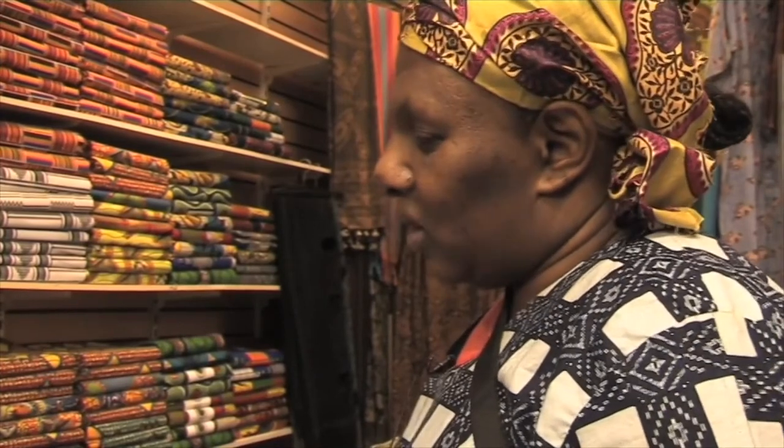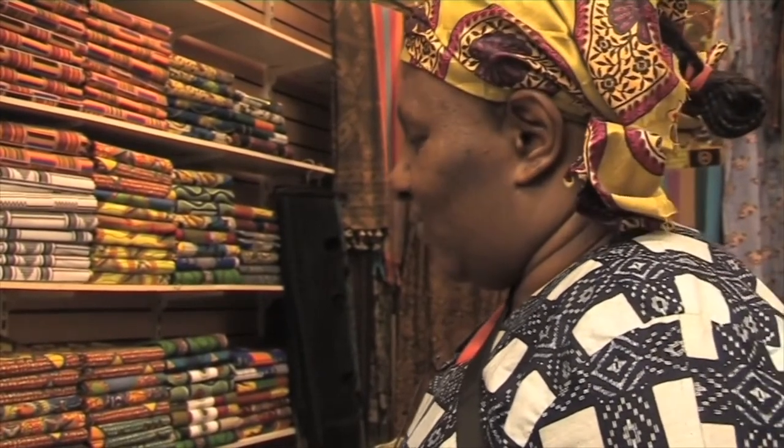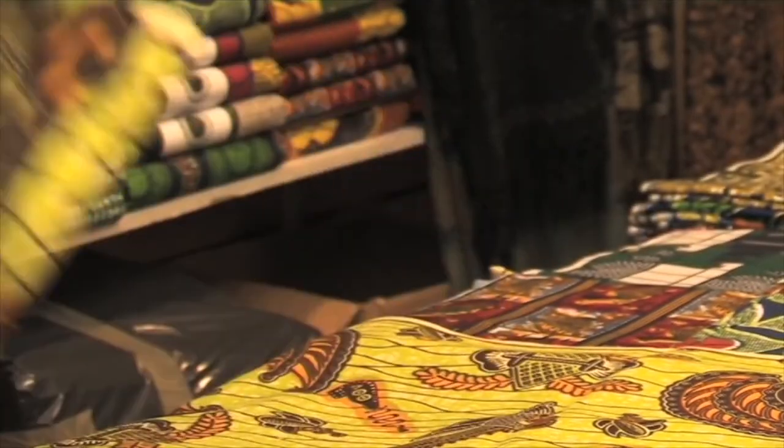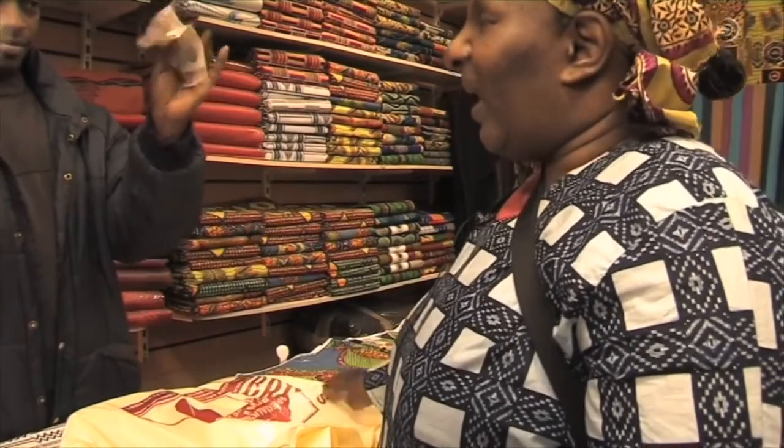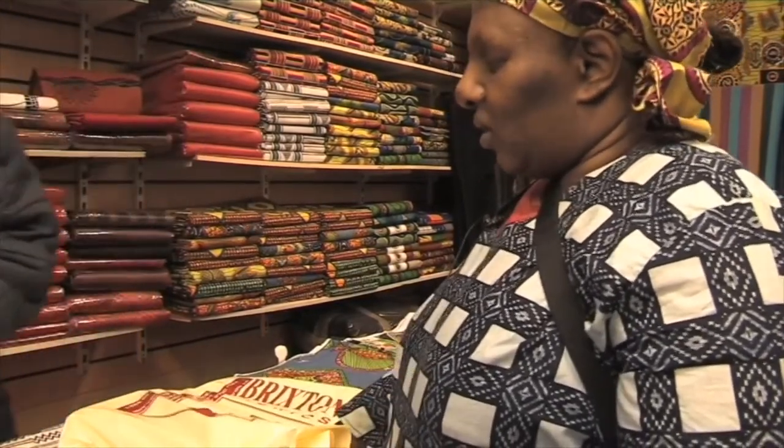So, you want these three, yeah? Yeah. Good. And what else? That's it. That white. So that is the 6 yards. This is 30 pounds. Yeah. Thank you. Wait, I'm going to give you the receipt, okay? Thank you.